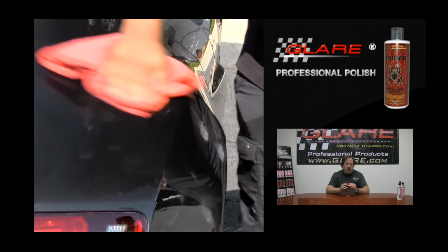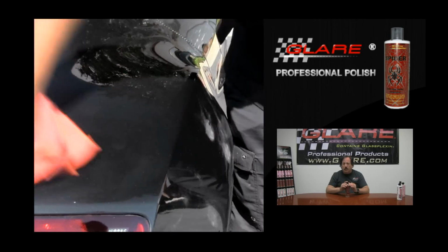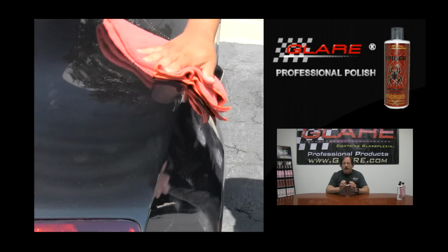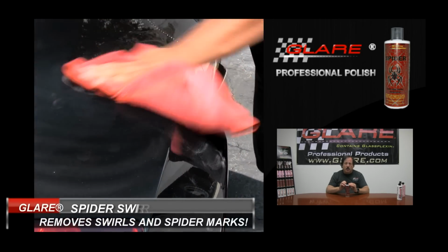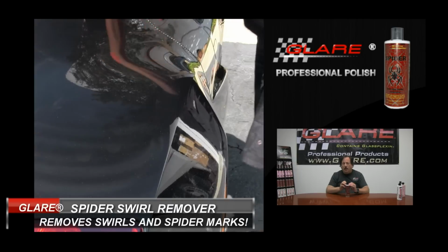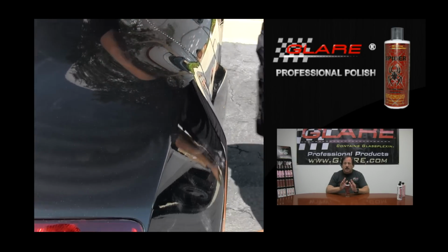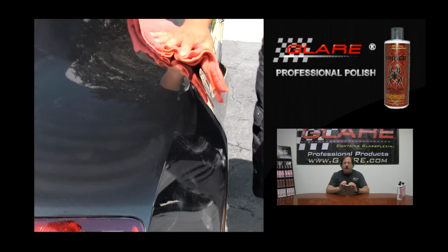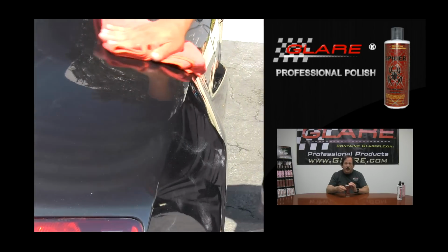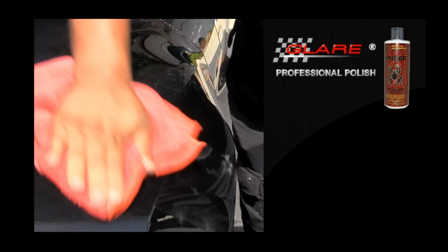So whether you have a show car or you just love to have your vehicle look showroom ready, the Spider is a very important aspect in our line because it gets rid of a lot of the swirl marks that are caused by car washes and people just washing the car or polishing the car in a circular motion, which is wrong, which we'll explain later on. But the Spider, definitely put this in your arsenal. It's the best product out there for what it is. That's why we call it Spider, because that's exactly what it does. It takes out the spider marks.